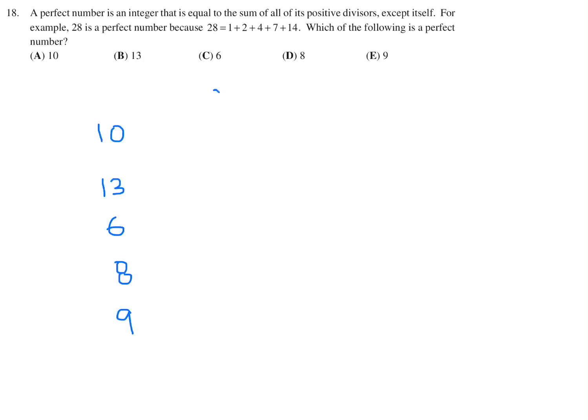So the divisors of 10 are 1, 2, and 5, right? And 10, but they're not including the number itself. So the sum of the divisors is 8. Does the number equal the sum of the divisors? And this is no. Okay, so let's keep going.